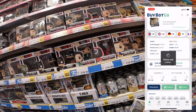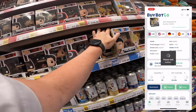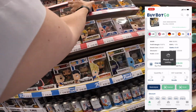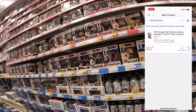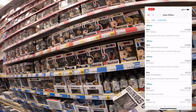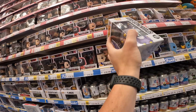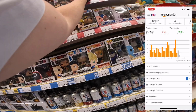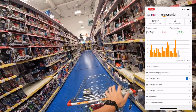Basically I recorded about 2 minutes and I had to go back, so there's no way I remember what I was doing. I think what I've got here is BuyBotGo is actually back working because my phone's working, so we're rescanning some of the items that we just scanned with the seller app. So that's what we're looking at. Say for example this item here, good rank, but just too many sellers I think, so this is why we left it. You can see that order, this is manage orders.